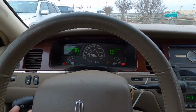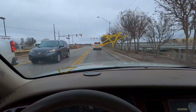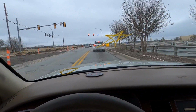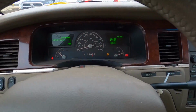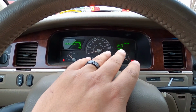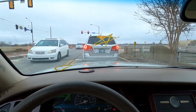It really is. It's mostly stop and go. As you can see, this is a real congested construction area over here on Southeast 29th in Midwest City. Takes forever to get through, but even having to sit at stoplights and deal with this traffic, we're still getting almost 15 miles a gallon in the city, where you haven't been on the highway at all.